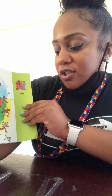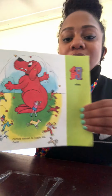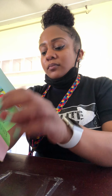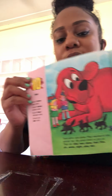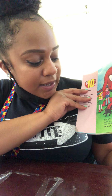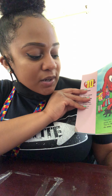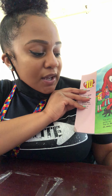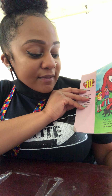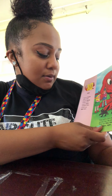Nine. Clifford wanted to jump. Then some cats came. They wanted to play games too. We asked them to join. One, two, three, four, five, six, seven, eight, nine, ten.